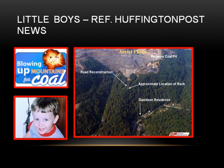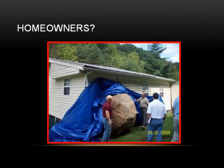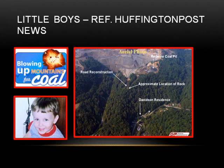Now, what about homeowners? Well, here's a guy with a boulder in his house. Not by invitation. When these big explosions go off that you saw initially, they blow things up into the air. Sometimes the big boulders come down and squash cars. I used to have a picture of a squashed car there, but I lost it somehow in preparation. But they also roll into homes. Next.